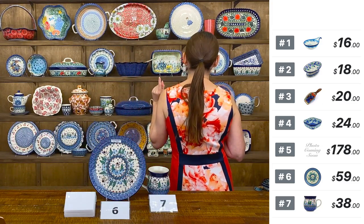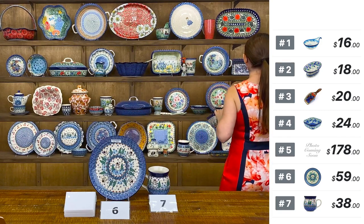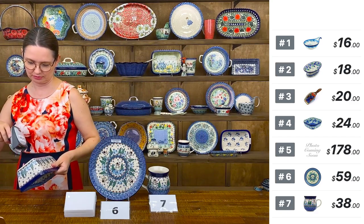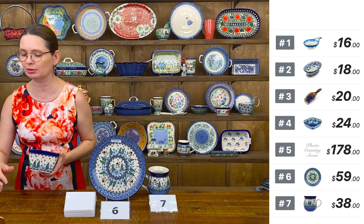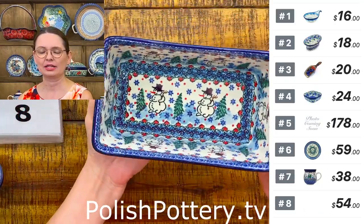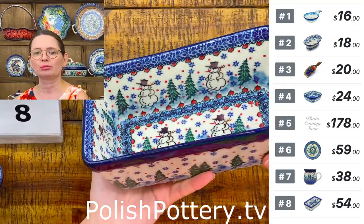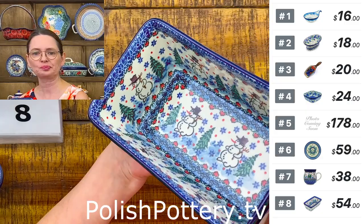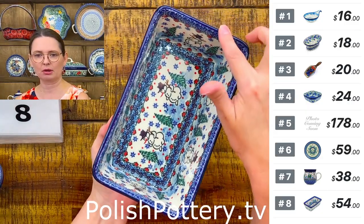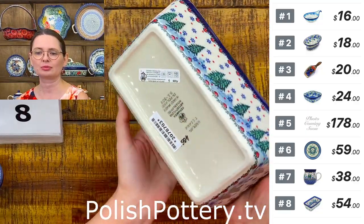I had one more piece, two more pieces, I see. Love pan, for all the sweets, sweet breads, or maybe even regular bread. I love the fresh, crunchy bread, homemade bread. So number eight is 8 inches long, 5 inches wide, 3 inches deep love pan from Ceramica Artystyczna.